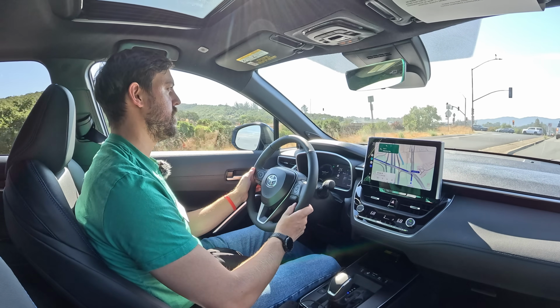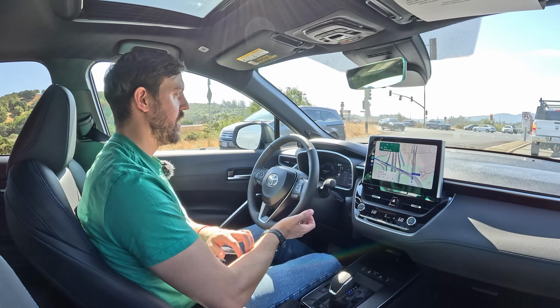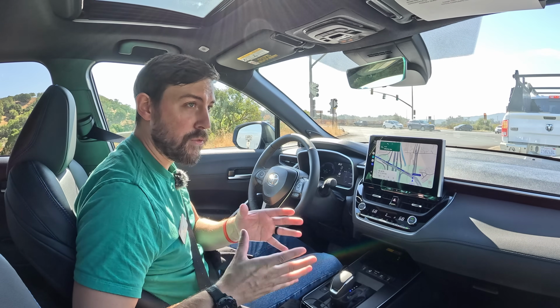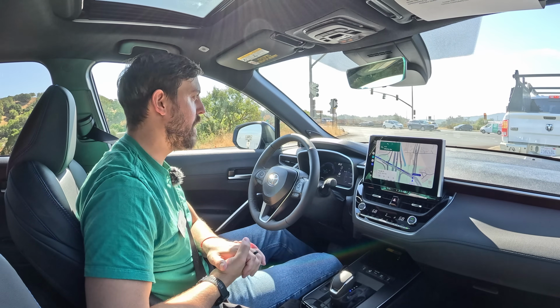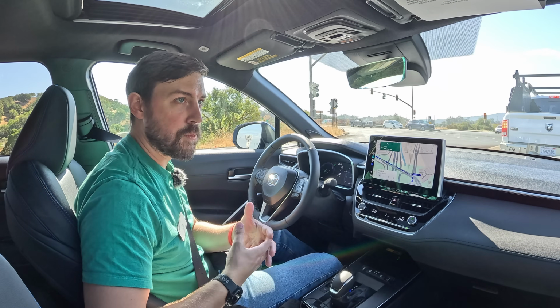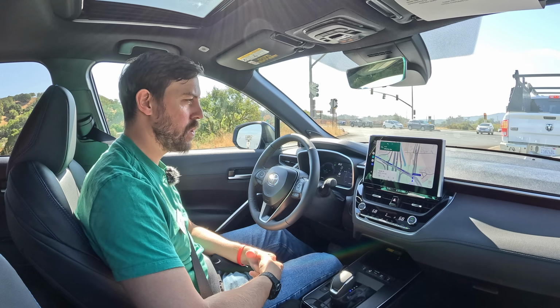Brake feel. It feels a lot like the Prius. Honestly, it doesn't have a lot of feedback, but it's so much better than a second, third or even fourth gen hybrid brake feel that I don't have any major complaints with it. A little soft. Again, it's blending regen braking with friction brakes at the same time, and it does, I would say, a pretty adequate job.